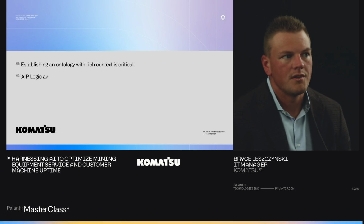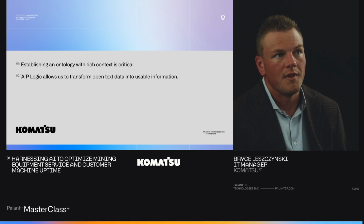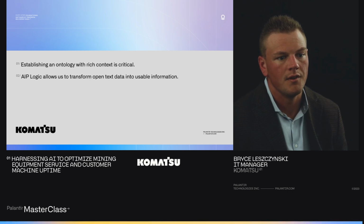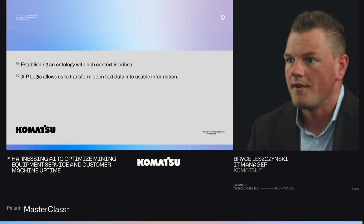Also, being able to leverage AIP Logic as an application to make use of open text data that was sitting and not being used at all. We were just capturing that from our service technicians, but now being able to use AIP Logic as a seamless interface to make use of that data and actually apply it in a meaningful use case has proven to be very valuable.